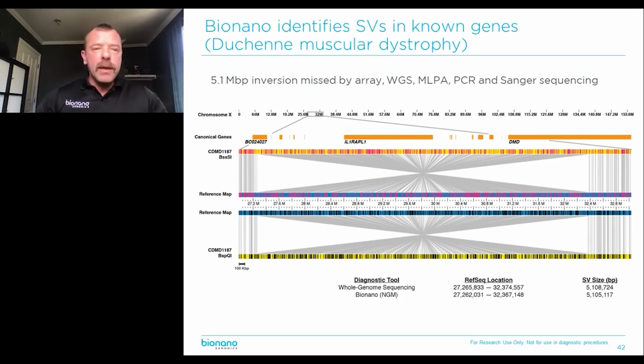I want to switch to genetic disease and finish up with a few more examples here. Here is a patient with Duchenne muscular dystrophy, a severe degenerative muscular dystrophy that affects boys because it's X-linked, and it's a very, very large gene, the largest gene in the human genome, really, with 79 exons. And this patient had all the symptoms of Duchenne's, but was analyzed with microarray, with whole genome sequencing, with MLPA to look for the presence or absence of all of the exons. All of the exons were PCR amplified and Sanger sequenced, and yet no variants were found in this gene.